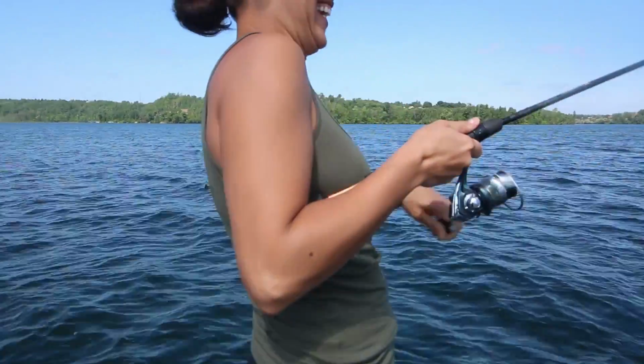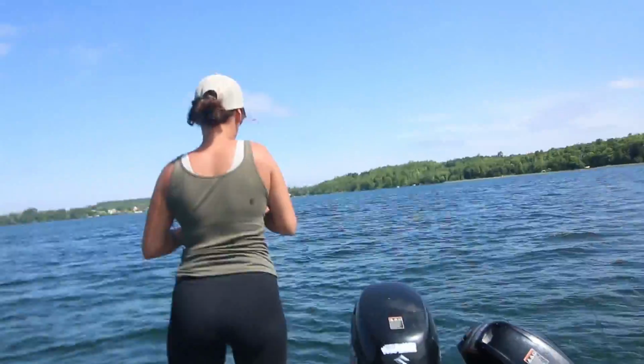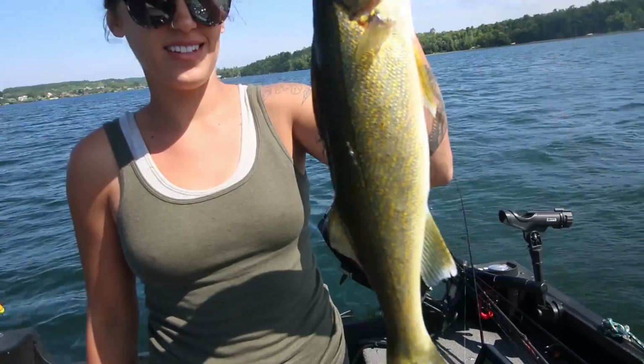Oh my gosh, we got lucky on that one, folks. Little double hook set. Shelby, this could be a walleye. Let's hope it is for your sake. Oh my gosh, it is, Shelby. Finally. I'm so much happier about this walleye than a 20-inch bass. Yes, I could care less. Look at this biggin.